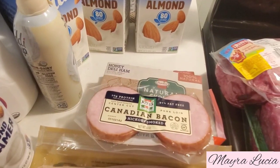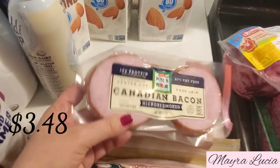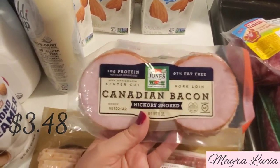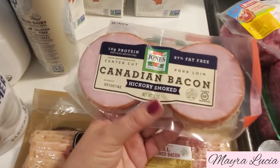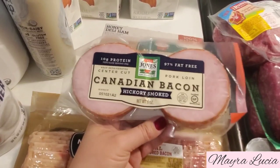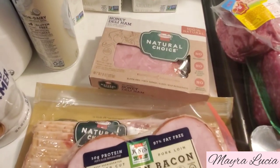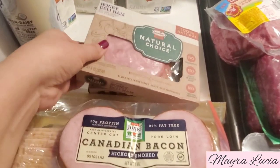And then I also got these Canadian bacon, which I like to use in morning breakfast biscuits, you know, with a little bit of cheese on them, just like the ones they serve at McDonald's. But they're going to be much tastier and much healthier in my opinion.